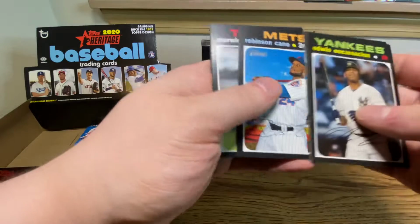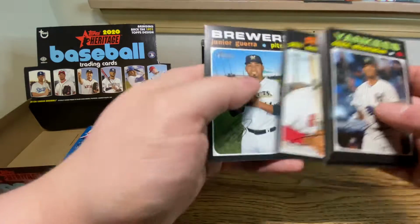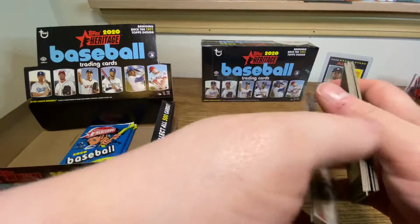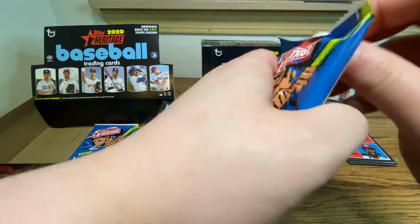Encarnacion, Clevenger, Cano, Marwin Gonzalez, Mustakas, Eaton, Irvin, Guerrera, and Hanser Alberto. So 2 packs left. We'll get into box number 2.